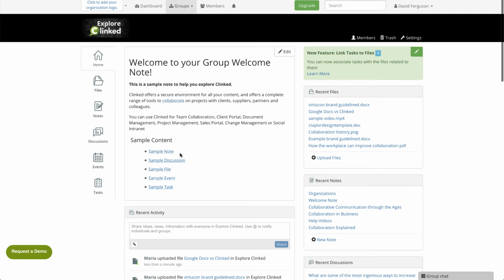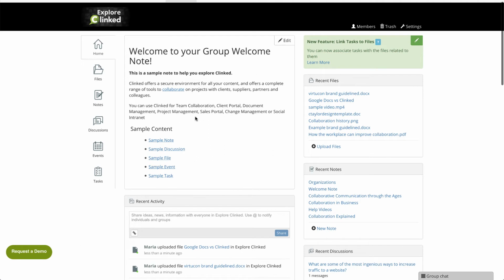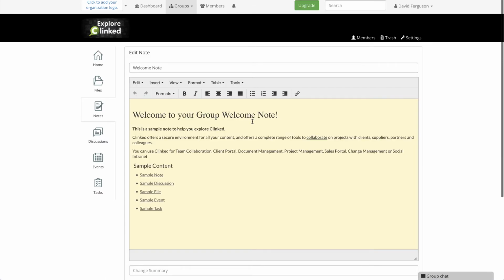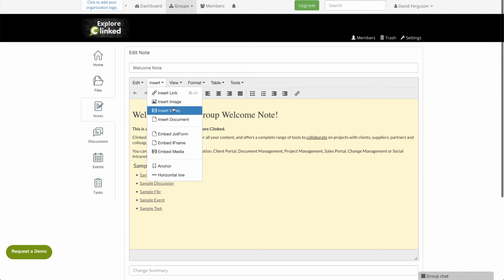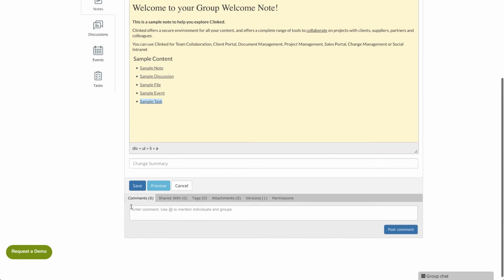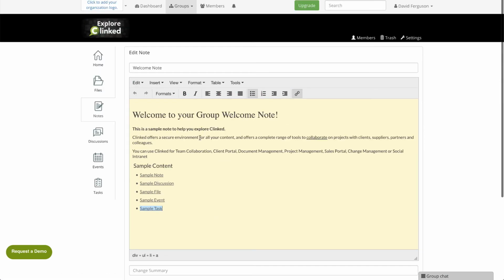It looks like you can put some text here. This is a what-you-see-is-what-you-get type editor where you can put in hyperlinks. You could probably put in images and video and things like that. Let's edit it. Yeah, it's your typical WYSIWYG type of thing. And you can see here you can insert all your videos and documents and embed media and do some pretty nice things on that. Everything has a commenting system all built in.